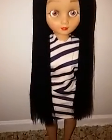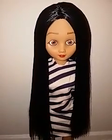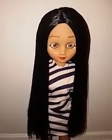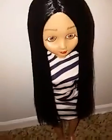So here is the doll that was in the previous video, and I will include a link to that video in case y'all didn't see me going through the process of taking out her hair, and it was kind of a little story time behind this doll. So if y'all didn't see that video, then I will be sure to include a link to that so you can watch that. But she is completely re-rooted.